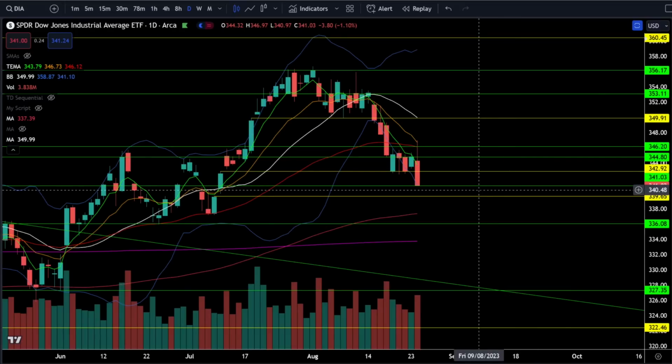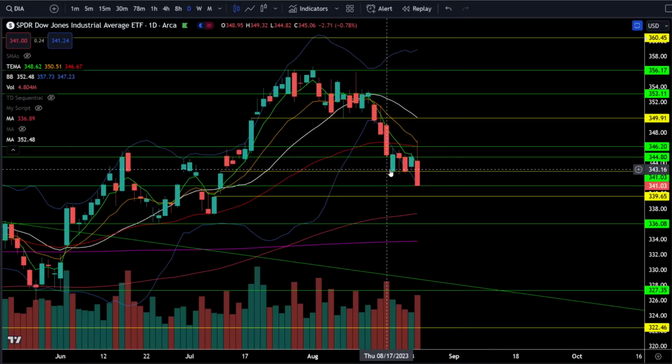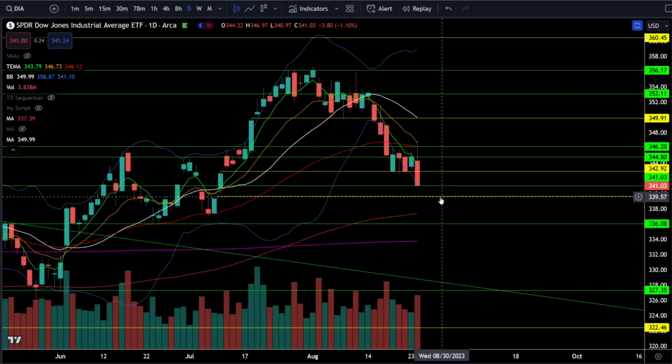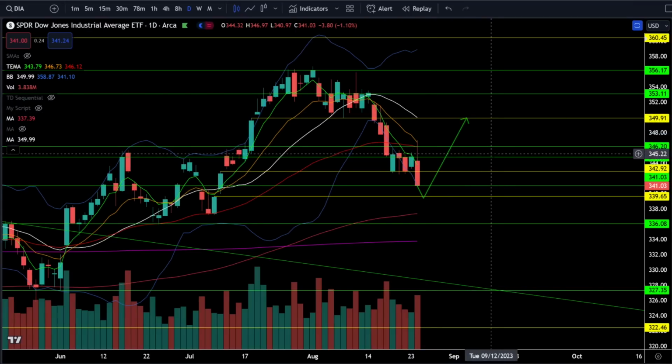On the Dow Jones, we were down 1.1% today, and I've been talking about how relatively weak the Dow was because the bulls were having a lot of trouble getting a bounce even after a very oversold condition. And again, today we got rejected from critical resistance at 346, and we're down to the support at 341, just above the gap fill below 340. So in the Dow, it looks like we are going down there to fill that gap. And then once that gap fills, we'll likely find support and then start back higher towards 350.